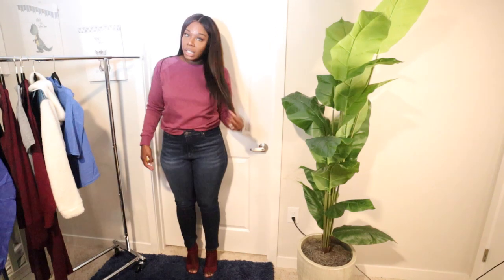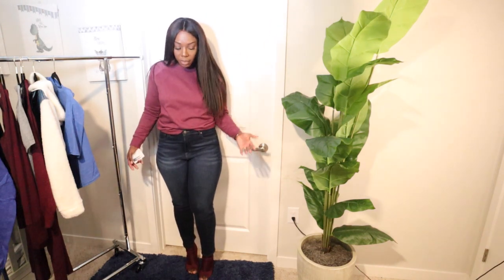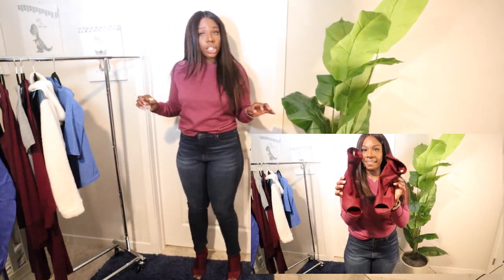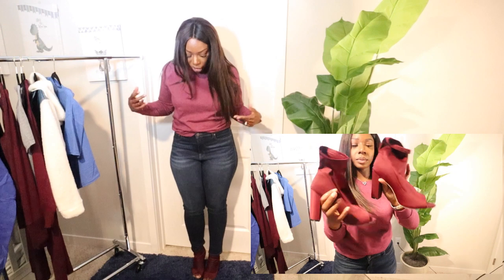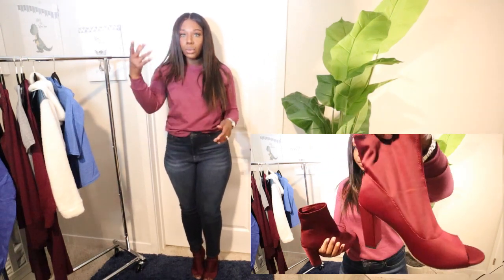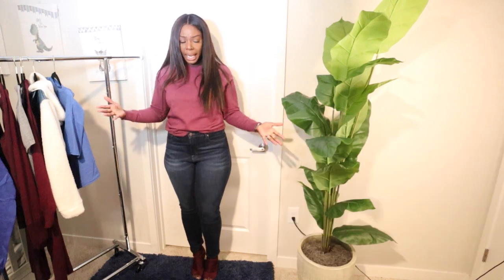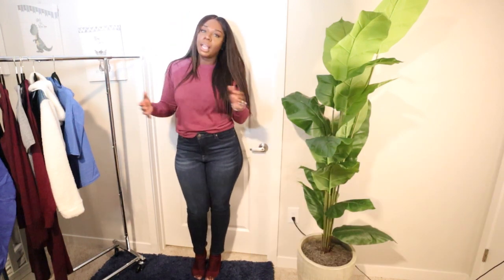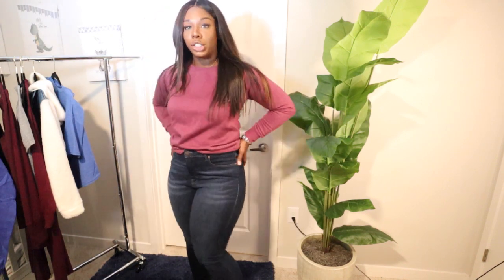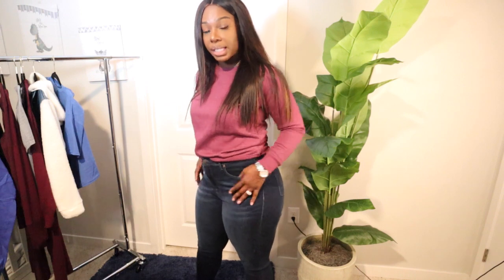I paired the outfit with these boots that I got from Shein, and they are so comfortable. And I thought it was just cute to do burgundy on burgundy because it's fall. I could have done it with a brown shoe, or I could have done it with a sneaker, but I thought, hey, let's get cozy, let's get cute, let's get sassy. So this is how I chose to rock this outfit.